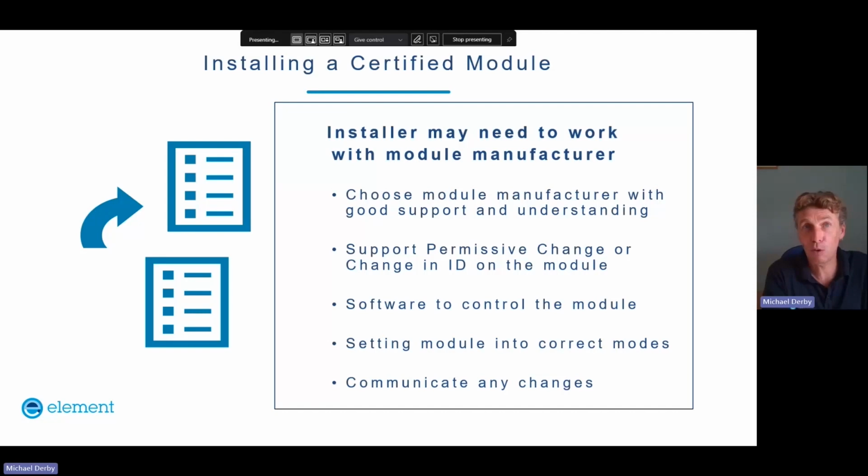And you also want to work with a module manufacturer whereby if they make a change to their module, they're telling you about it. Because if you've tested your end product based on the installation of the module, and then they start making changes to their module, it could affect your own testing, and you might need to know that.